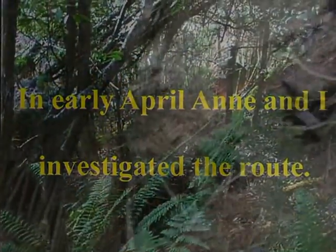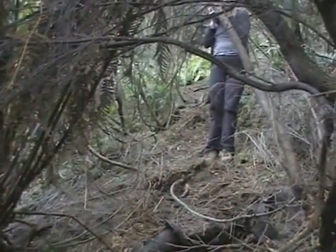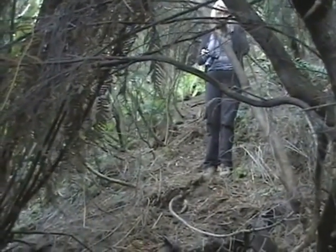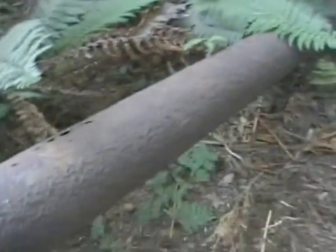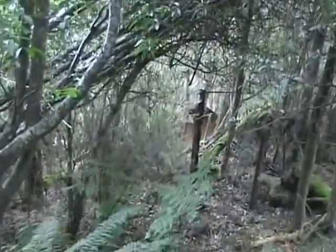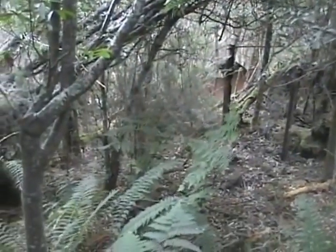Well, at the moment we're in dense scrub down below the foot track to the viewing point for the falls. We're heading towards the old calciner plant. There's metalwork, there's an old pipe there, and around behind me is other pipes all heading down the hill. We don't know how far we are away from the calciner plant, but we're continuing.